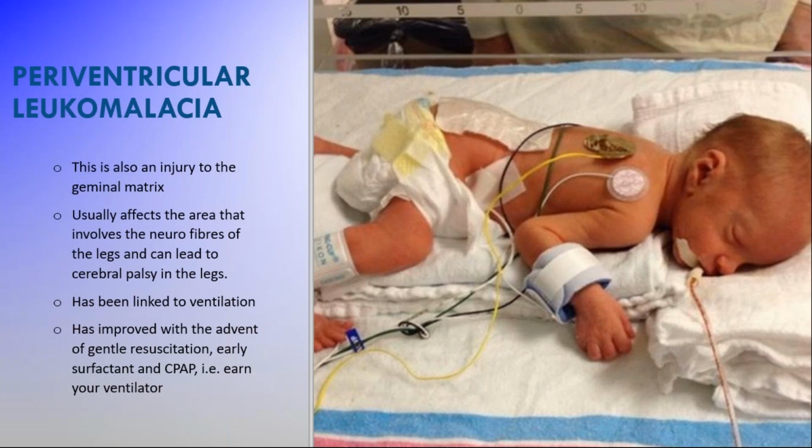What they found was, and this is a study done in Montreal, I think, they found that in 5 years, they suddenly dropped their development of periventricular leukomalacia in micropremies from 2% to 0.2%. That is a major drop. It is a tenfold drop.